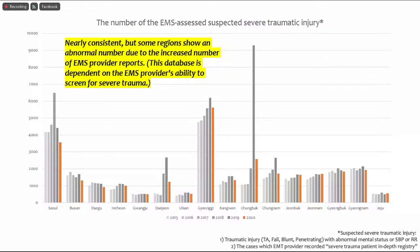This is the number of EMS-assessed suspected severe traumatic injuries. The left side provinces are metropolitan and urban areas, including Seoul City, and the right side areas are rural areas, including Jeju Island. As you see, in Seoul around 4,000 cases are collected annually, with nearly consistent data collection. But as you see in this graph, in the Chungbuk area some regions show an abnormal number due to an increased number of EMS provider reports. So in the Chungbuk area in 2019, they had very high suspicion of severe trauma cases, and then we can assess the situation and provide some education and QI to EMS providers in the Chungbuk area.